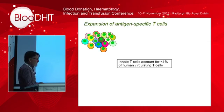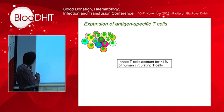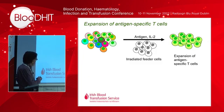First of all, we wanted to isolate them and look at them. But innate T cells and NKT cells account for less than 1% of cells in the blood. So we need large volumes of cells. Let's just say this is the one NKT cell, and we want to grow that out. We need a large volume of blood, which we would get from the IBTS, and we would grow it in the presence of antigen and irradiated feeder cells. These are cells that would give a non-specific set of goodies to help the cells grow. And you can expand them very dramatically.